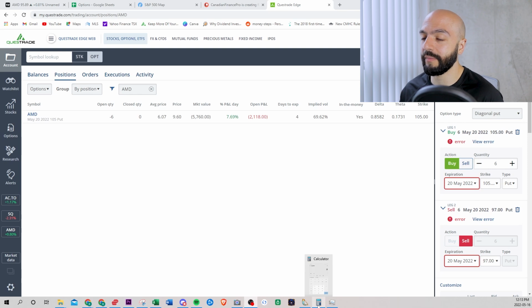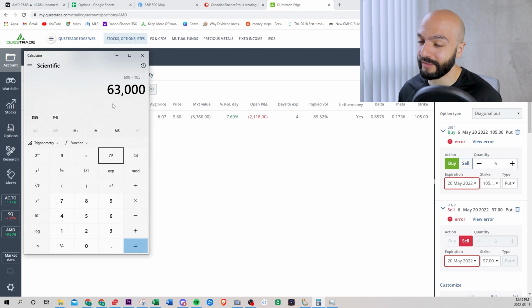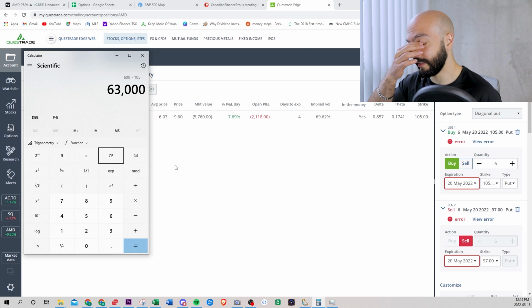So here's how much cash I have on hand. I have 6 contracts. Every contract is 100 shares, so that's 600 shares. And I chose 105 per share, so I would need 63,000 US dollars. I do have the cash. I don't usually trade on margin just because of scenarios like now when there's a correction and everything goes down. I don't want to get a margin call or lose any money. So I have 63,000 cash sitting aside.